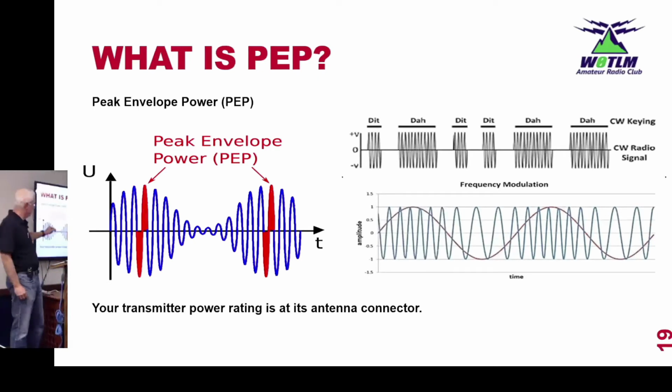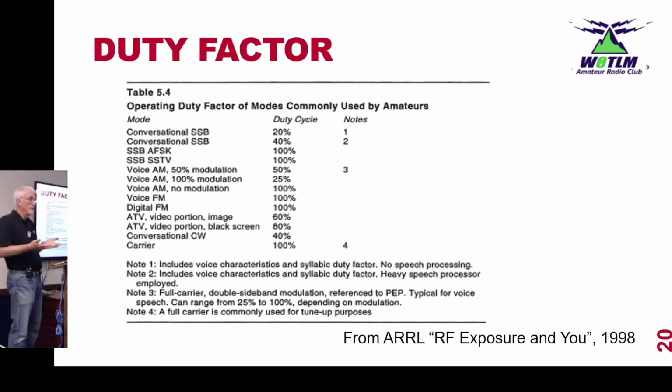Frequency modulation is the same way. We're varying the frequency. We put out the same amount of power as long as we're talking, and that's the peak envelope power. The second factor that applies is the duty factor. How often are we transmitting? How are we calculating that average power? This chart came from a 1998 ARRL publication on RF exposure. Conversational single sideband, duty cycle or duty factor, 20%.